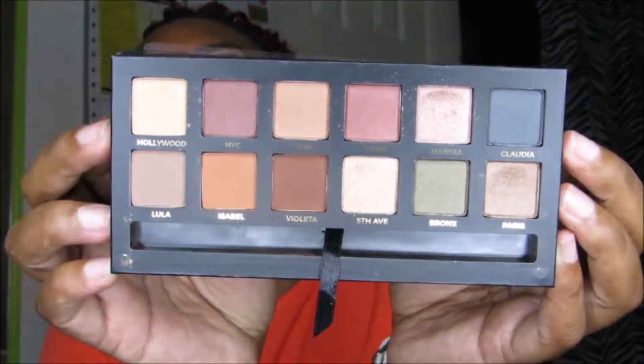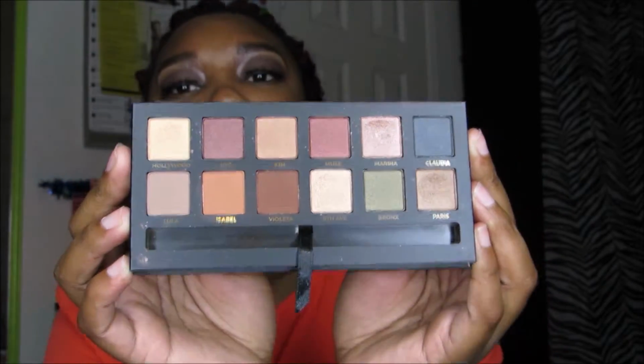Now I am a huge palette girl. I love palettes. The convenience of palettes is just wonderful. One thing that I've been hearing a lot on YouTube, and maybe I'm just basic in this area, is a lot of mixed reviews when it comes to the ABH Master Palette by Mario. This palette is a bunch of neutral colors. They are so beautiful. This palette is bae. I love it for that very reason.